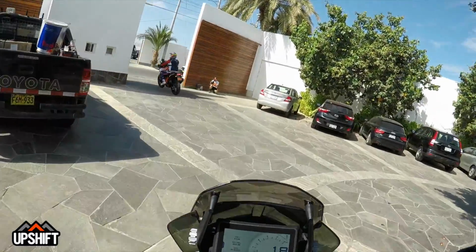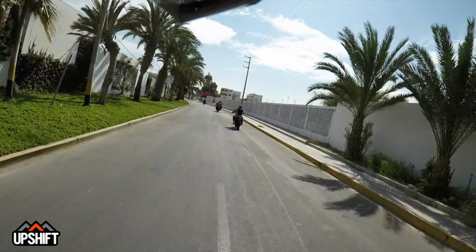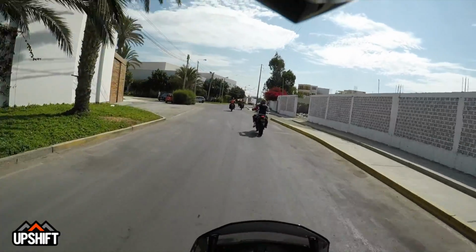Heading out of the hotel. It's going to be a good day. Out onto the street. I think it's going to be a hot one today, so we've got tons of water. Going to go for a bit, get some lunch, then head up into the dunes. It's going to be good.